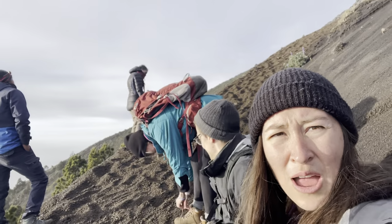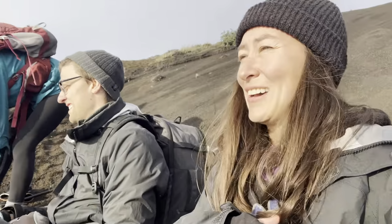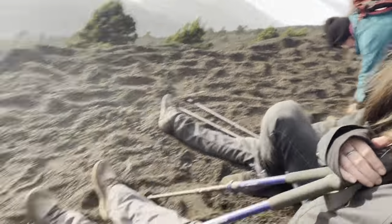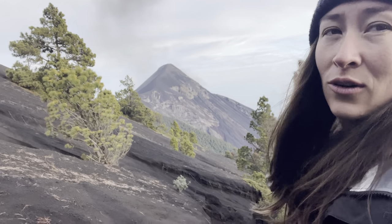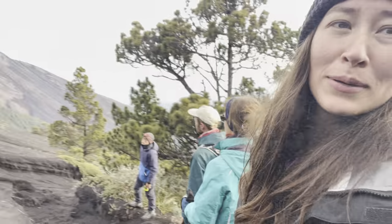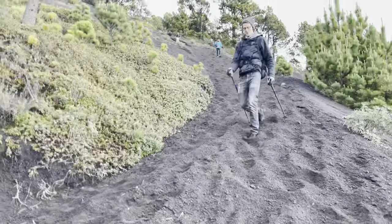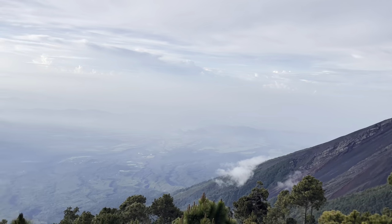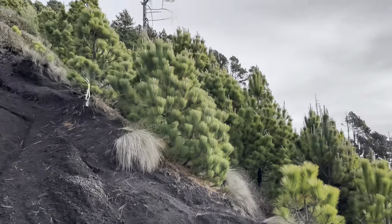We are running down this volcano here. Yeah. We got a couple more descents like that. Shoes are super dirty. But check out this view. We're doing a ski school. That is Fuego, and we are just making our way back to base camp.